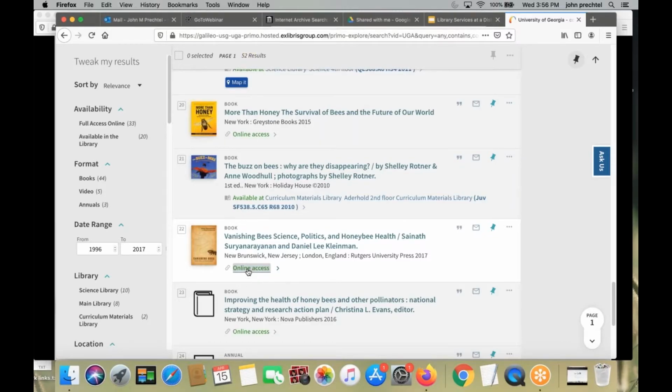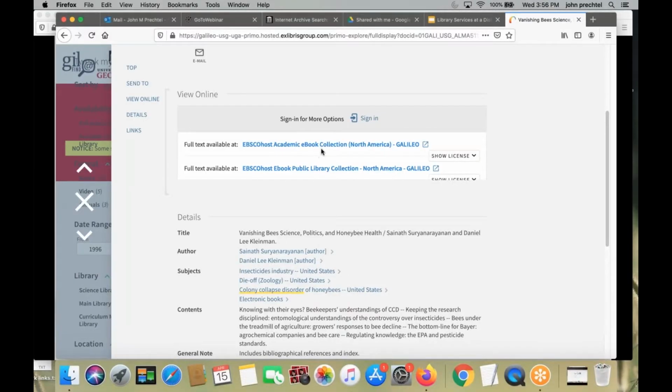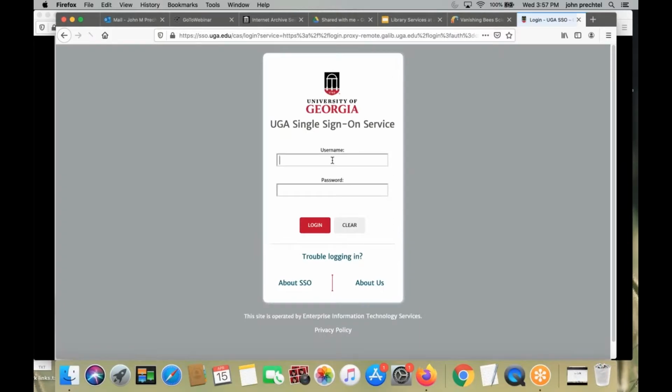I would just click on the link, and if I'm not already logged in to my account, it'll first present me with the links that I want to use. Sometimes there's only one link, sometimes there's multiple links, sometimes you have to guess which one you want, but just pick one. And when you go through with it, it's going to ask you to log in with your MyID, and you can just proceed to do that.